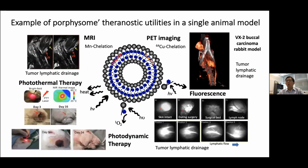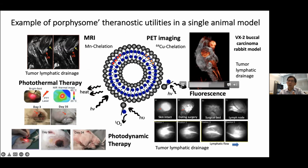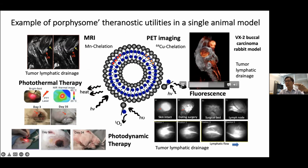I want to give you one example of the porphysomes' multifunctionality using one single animal model. This is the rabbit oral cancer tumor model. We seeded the tumor topically into the rabbit oral cavity. By pre-operative PET imaging, we can see a very clear delineation of the tumor, like a fireball here. And you can actually see the drainage to the lymph node, which is metastatic.